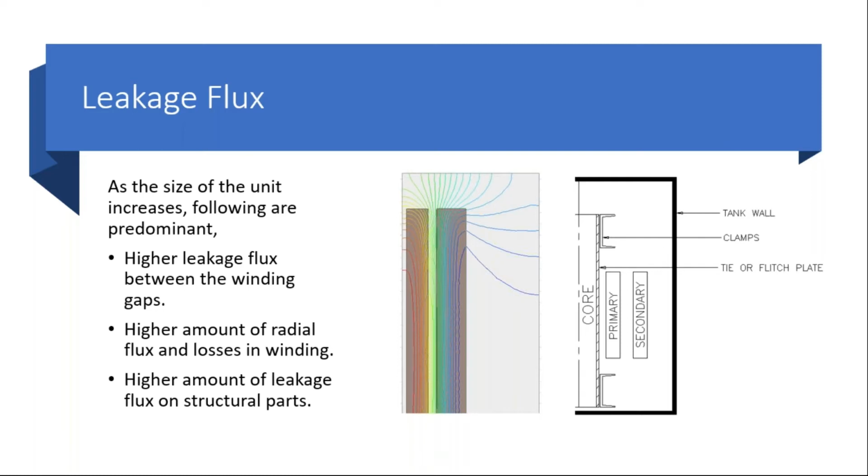As the transformer size goes up, 150, 200, 250 MVA, the amount of leakage flux is increasing. And with that, the leakage flux density created by this leakage phenomenon will be high in the winding, in the structural components, tank wall, clamps, and the tie plate, which further leads to additional losses and additional loss density. This is most important compared to small, distribution, or small power transformers. Your loss density is higher.